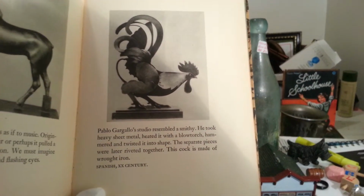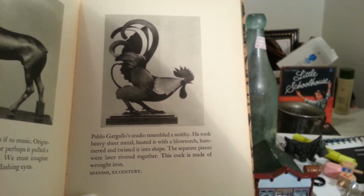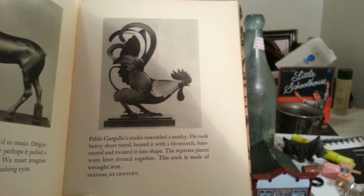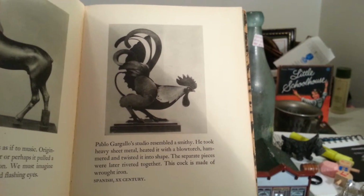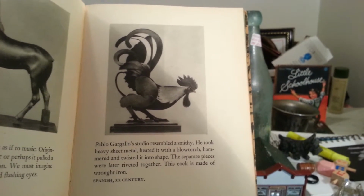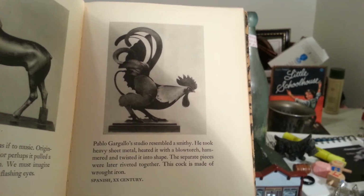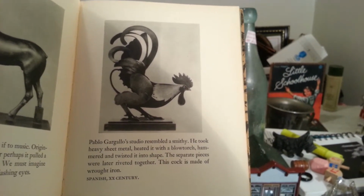Pablo Gargallo's studio resembled a smithy. He took heavy sheet metal, heated it with a blowtorch, hammered and twisted it into shape. The separate pieces were later riveted together. This cock is made of wrought iron, Spanish, 20th century.